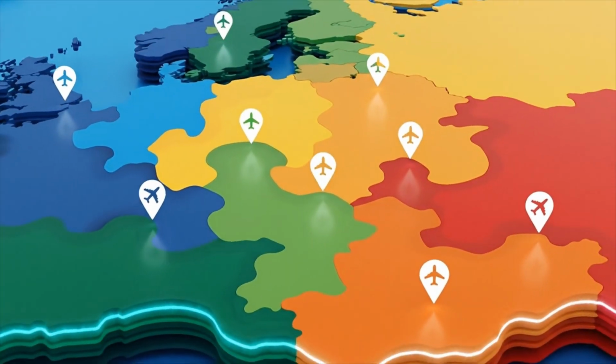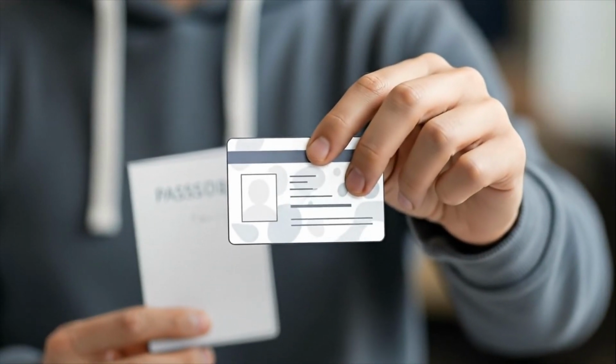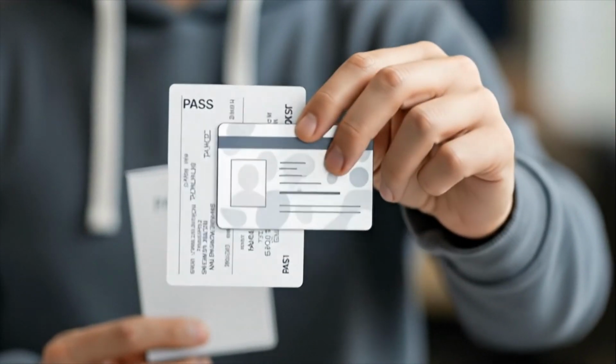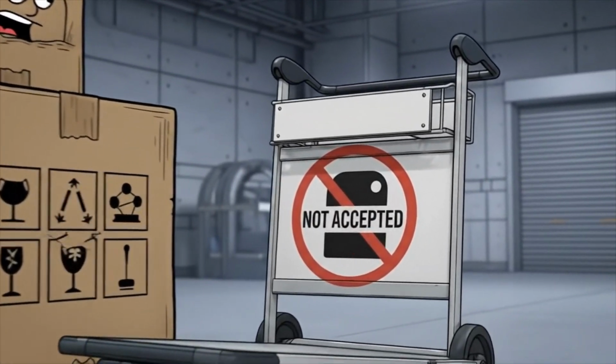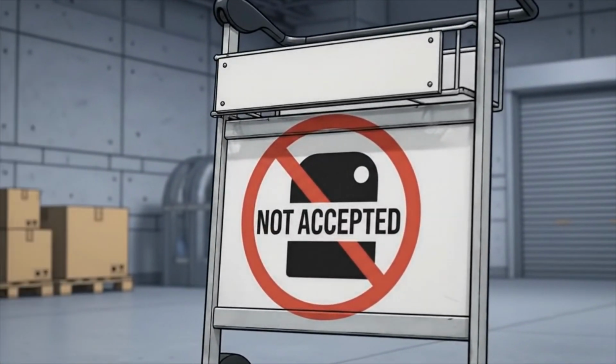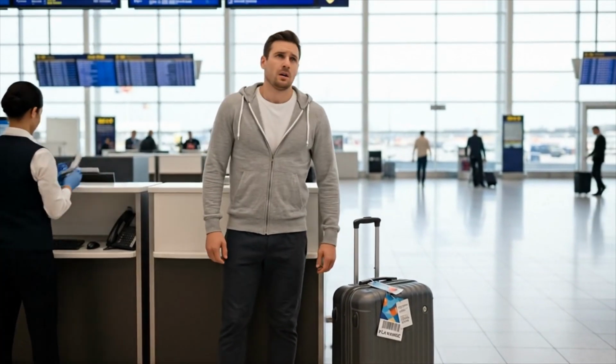You'll typically need to complete online check-in first, bring passports or IDs for every traveler on that booking, and respect stated hours. Oversized or special handling items are often not accepted. If your plans or seat change after drop-off, you might have to revisit the desk to re-tag.